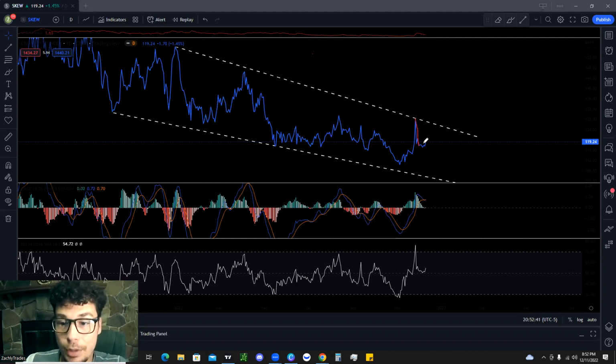But we're not really seeing people going out of the money and grabbing out of the money protection in that case. Again, if we're looking here, we have a MACD crossover on the skew as well forming. And each time that's happened, the skew has ended up going down. And this is more of a bullish signal, suggesting that people are not really hedging themselves with out of the money protection on the S&P 500.